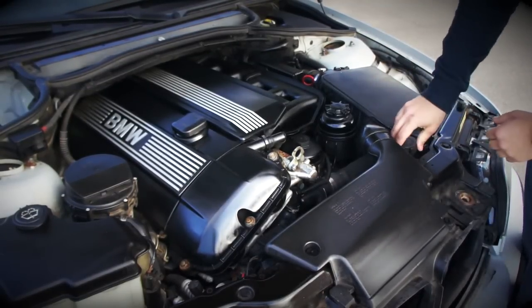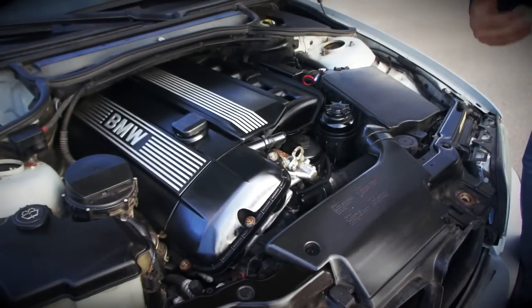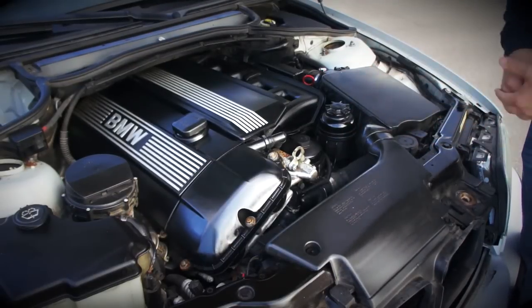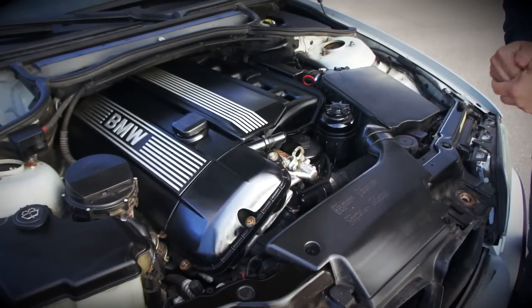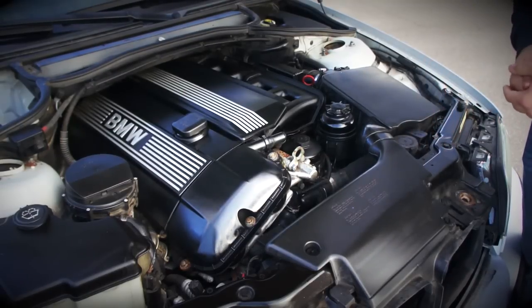So this is the expansion tank right here. This is the cap and the bottle goes down in there. Take a look. How new does it look? What condition is it in? Cracks form on the side of it and these things can actually pop and explode. Your engine will overheat and then it's done. You might not be able to see the crack, but take a look, see what condition it's in.